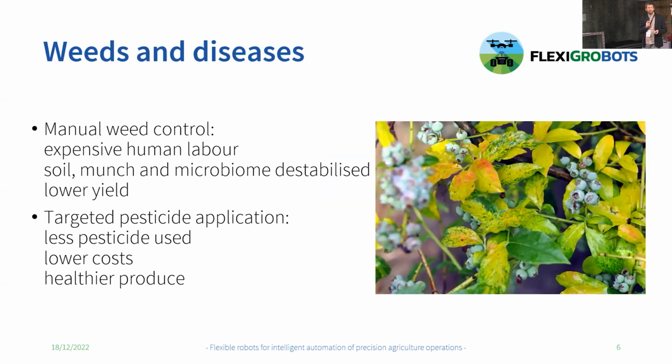The second problem is weeds and diseases. So again, you need to manually eradicate the weeds, you need to go to the field, etc. And these are jobs that no human wants to do.